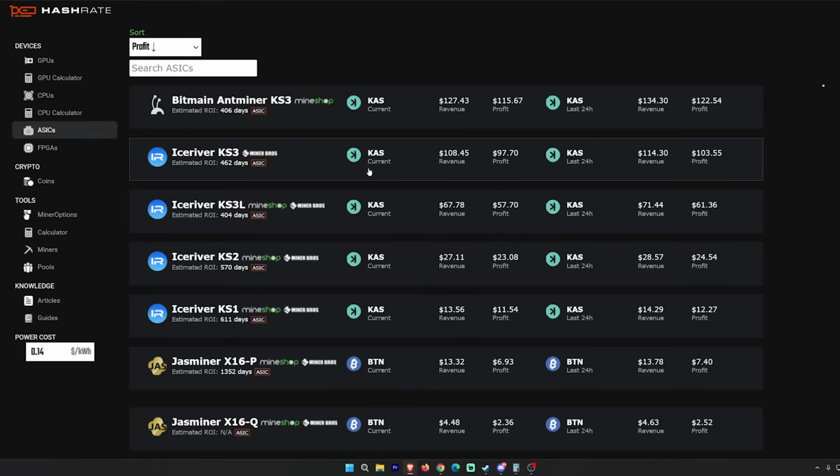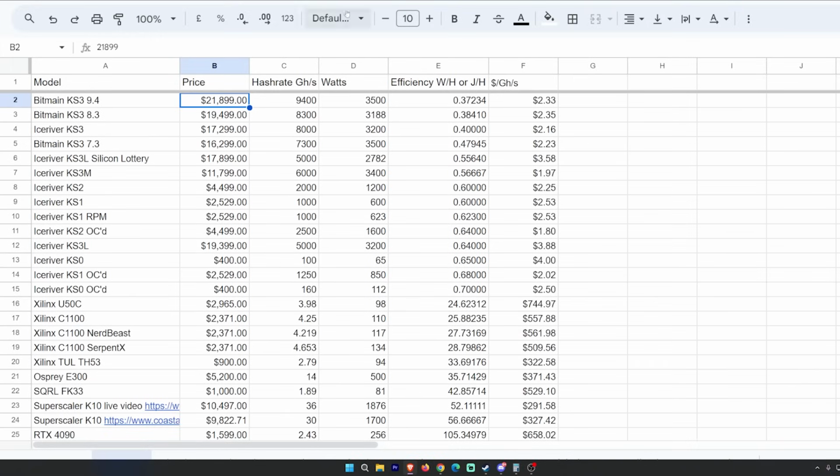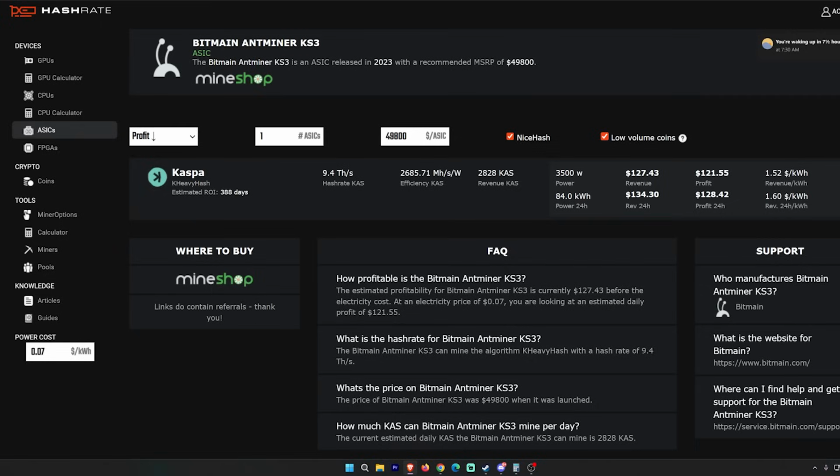Now, if we're looking at the yield part of it, you're going to have to go in here, on hashrate.no. If you want to see the yield part, you can see that a KS3 will generate about 2,828 Kaspa. That's a 9.4 terahash model, which is $21,000 right now. If you want to get it from Crypto Miner Bros, I believe the last batch here is August 1st to 10th October. So available now for pretty much $22,000 here. Quite a big ASIC miner. I'm actually working with Crypto Miner Bros right now on getting one of these and seeing if it might be good or not. But now let's go back to the profitability here.